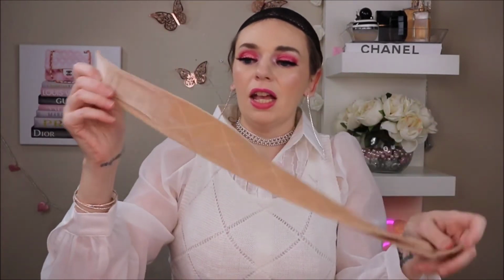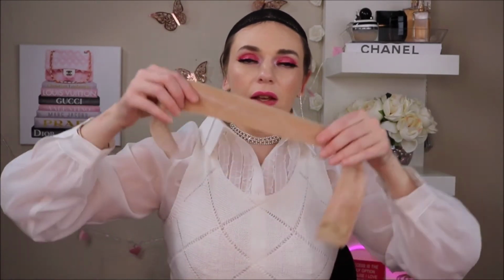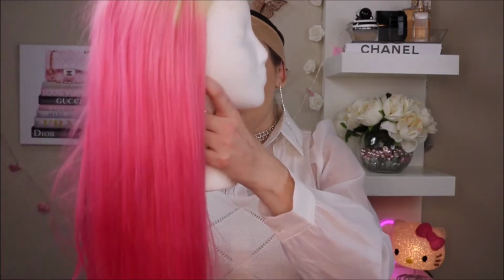Alright, let me put my hair in a braid and I'll put a wig cap on so I can show you some of these wigs. One of my greatest purchases when it comes to wigs has been this thing. So you have to find where it goes against the grain, because this helps the wig not slide back.